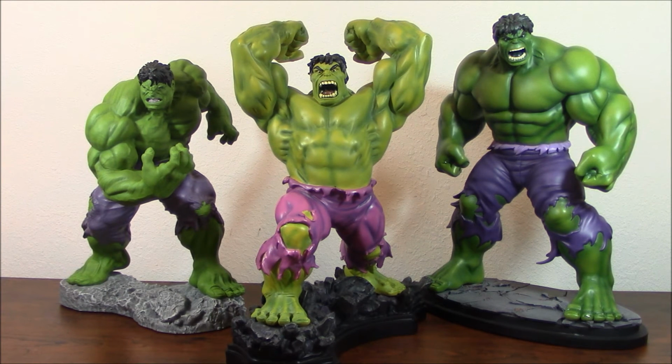As you can see, these represent to me different styles, not just for whoever sculpted these pieces. One of the great things about the SmackDown version is it was hand sculpted. Well, the other two are digital sculpts. In this case, the version from Kotobukiya, the newer one from the classic Avengers series, was digitally sculpted by Eric Sosa.